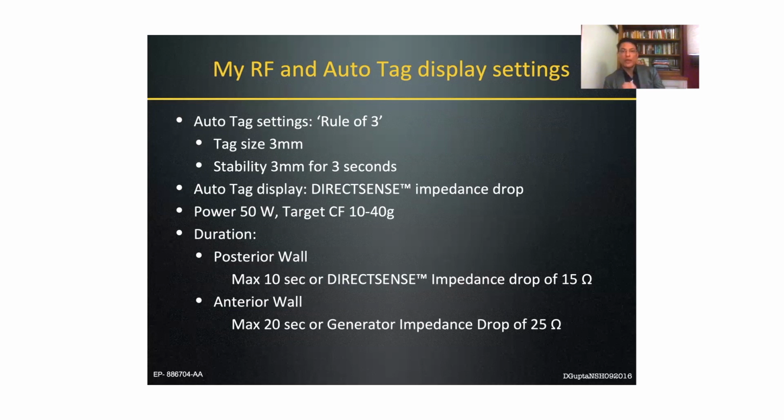Briefly, my AutoTag display settings follow the rule of 3. So I use a tag size of 3 millimeters because, as you know, a tag size of 3 millimeters means a diameter of 6 millimeters. And obviously, most lesions that you create with these settings are going to be about 6 millimeters wide. So if you use a tag size of 3 millimeters, you can, by and large, ensure yourself a contiguity between lesions. And obviously, if there are any obvious gaps between adjacent tags, then you know that you've left a gap there. So tag size of 3 millimeters, using stability of 3 millimeter movement within 3 seconds.